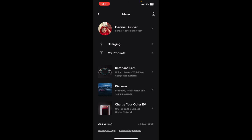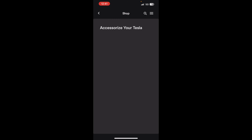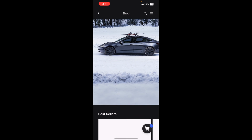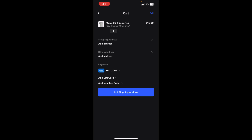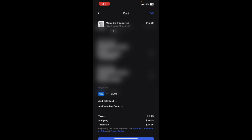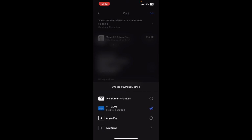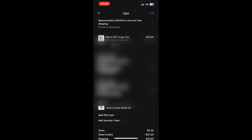If you're looking at purchasing items, then click on Discover. Go to Shop. I've got something in my cart already. So here I have my shirt. I've got my address where it's going to be billed, but you can see down here it says add gift card, and above that it says the credit card on file. I'm going to click on that, and then you can select your Tesla credits. That's how easy it is to purchase something on the Tesla store.